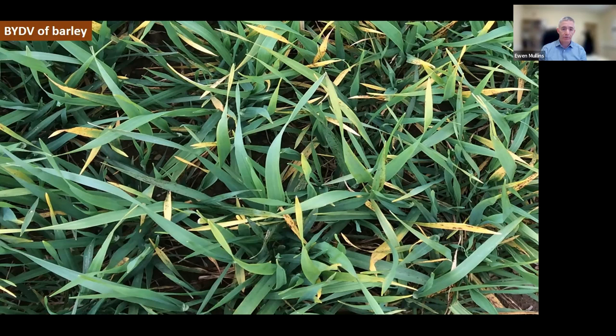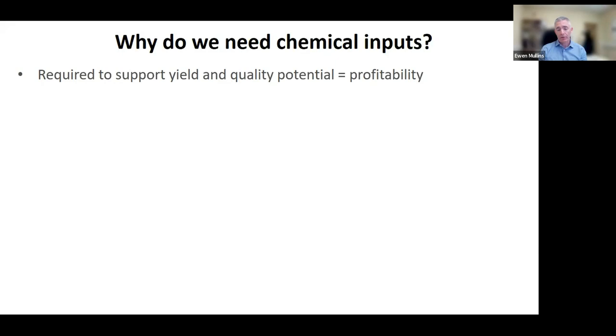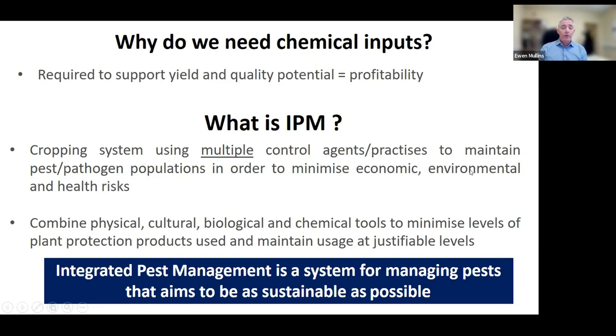And all these diseases are prevalent, they're there. And we need the chemical inputs in our current systems to support that yield and the quality potential, because ultimately that's what's driving profitability. And without that, tillage enterprises will not be profitable, and hence their continued existence is unsustainable.